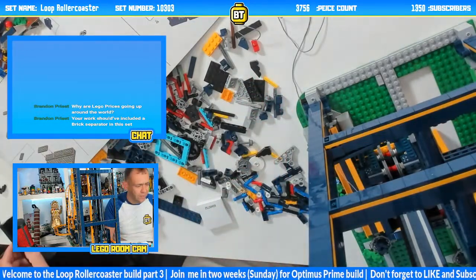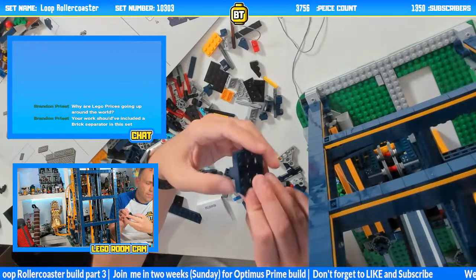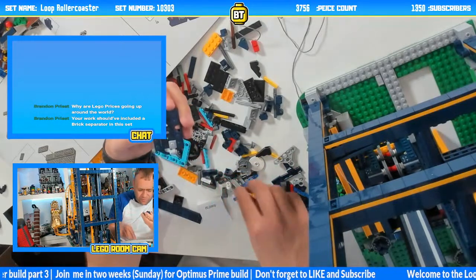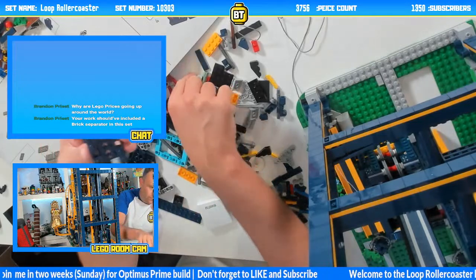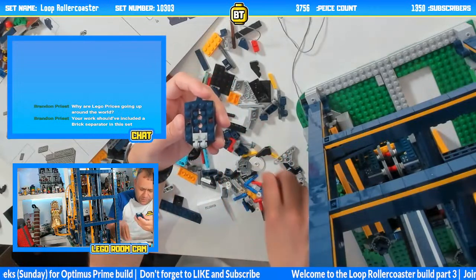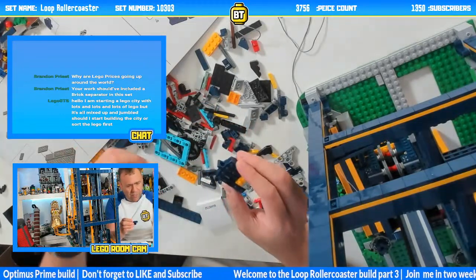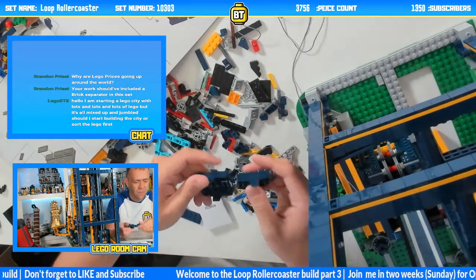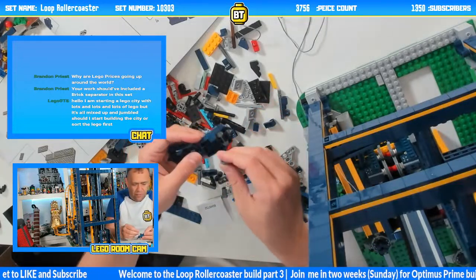Then we put that to the side, and next up we get a roller coaster cart here. And on this end we're going to stick 2 1x1s with the thick rings on. There's one. There's the other one, so they go next to each other just there at the front. Behind that we'll stick a 1x2 plate, and then we'll attach the other cart here, just like this. Flip that over, then we're going to add the wheels into the bottom here.